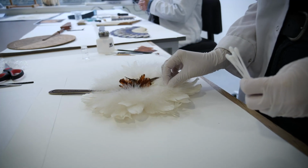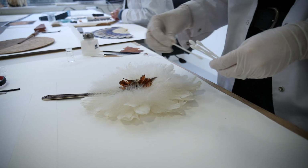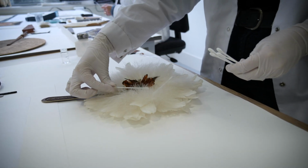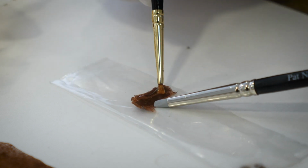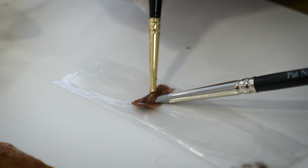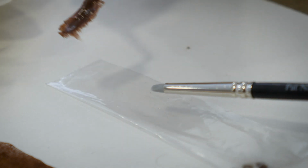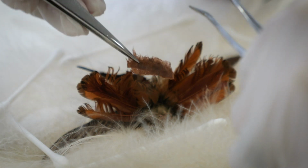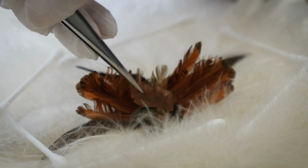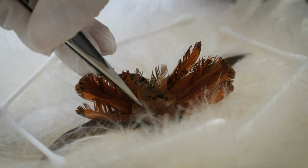The last fan I want to show you is a screen fan that has this wonderful hummingbird taxidermy in the middle. What I'll show you today is a patch of Japanese tissue that I will use to cover a surface of the taxidermy bird which has been eaten by pests in the past. And I had to match the color of this section to that of the body of the bird.